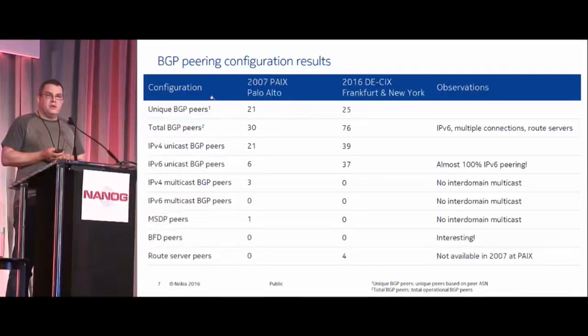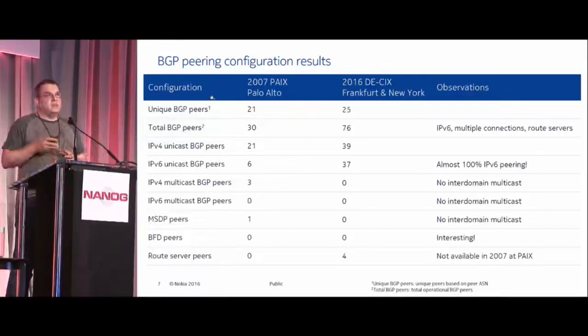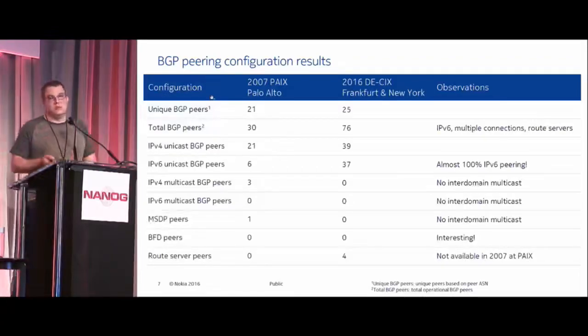In terms of other notable things, there's almost 100% v6 peering now. So back in 2007, only 6 out of 21 peers, and in 2016, 37 out of 39, so that's pretty good. There's absolutely no interdomain multicast interest, even back then versus now. No one's interested in doing BFD, and the thing that I mentioned is that route server peers are now very common at IXPs. Back in 2007, IXPs had just started to roll out route servers, but I think now everyone would probably say that a route server is part of your standard IXP features that you would accept.